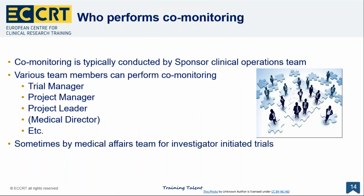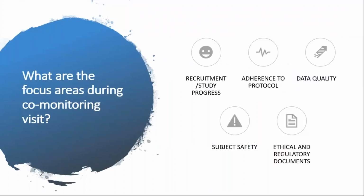So who performs co-monitoring? I did touch on this briefly. That's usually your core team, but it can be almost anybody who you feel is relevant to do the co-monitoring. You may want to send your safety manager to the site if you have had a peculiarly difficult and challenging SAE or SUSAR reporting.